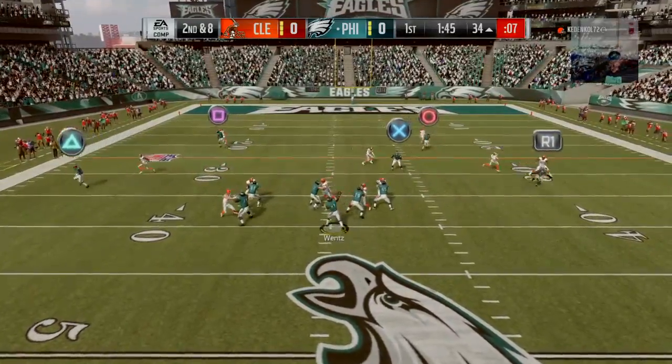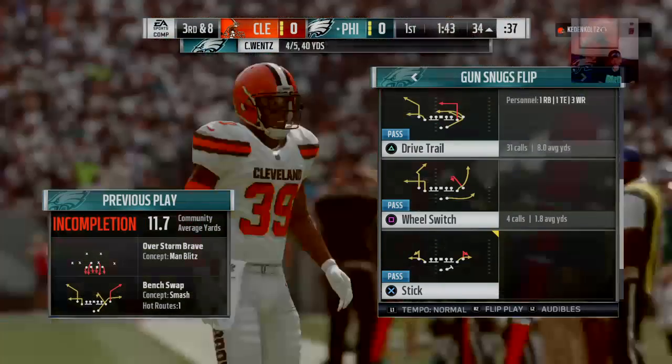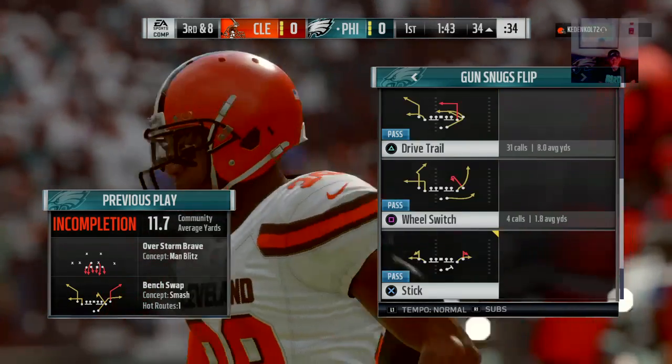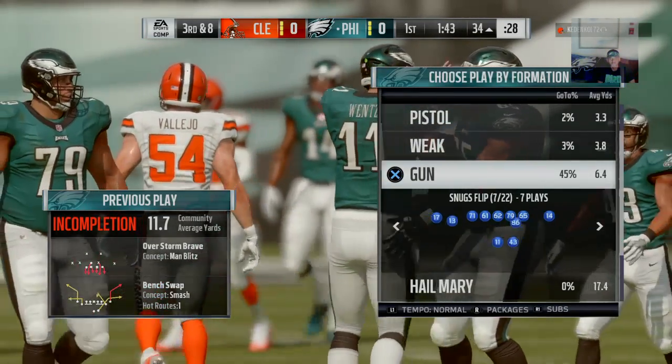On second down, here's Wentz. Oh, get that off the bounce back. Terrence Mitchell right there in the blitz coverage. Nice play there to force the incompletion. And to me, one thing's for sure. When you're the underdogs and you're playing on the road, you absolutely have to get takeaways. You've got to get the ball from them.